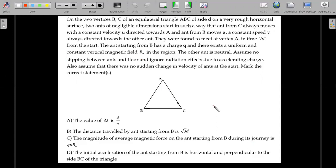You could see option A is talking about the time duration in terms of d and u. Option B talks about the distance traveled by the ant from B, which moves in a curvilinear path. Option C talks about the magnitude of average magnetic force on the ant starting from B during its journey from B to A in a curved path. And option D discusses the initial acceleration of the ant starting from B, right? What is its direction?